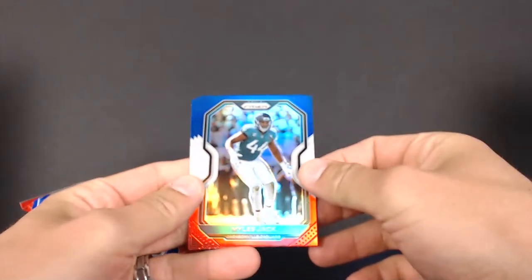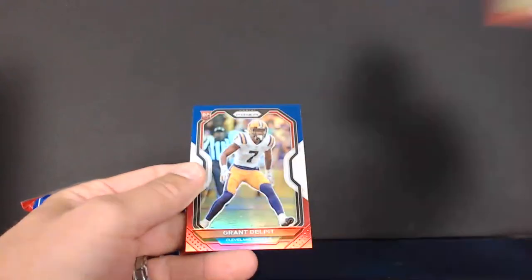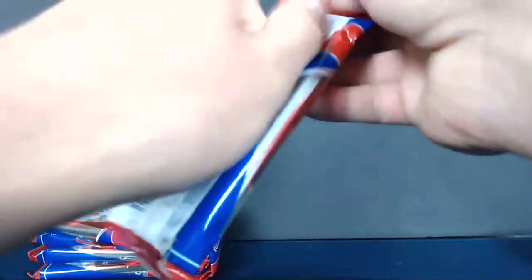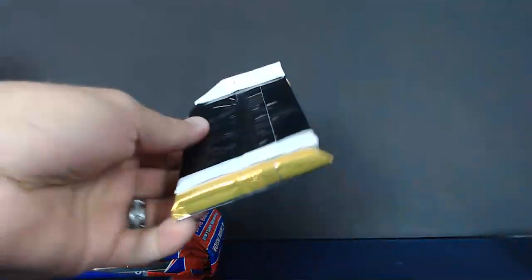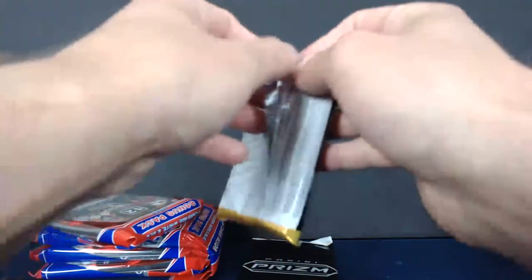We got a red, white, and blue starting off with Miles Jack. Laurent Duvernay-Tardif. And our rookie is a Brown. It's going to be Grant Delpit. All right, let's see something big. Come on. I'm going to see a silver out of this pack. Yep, the Prizm dust is already for me.